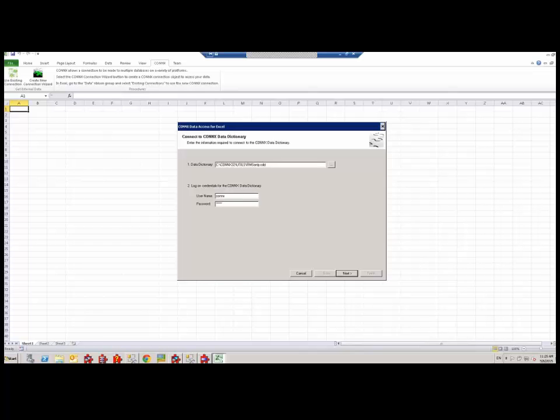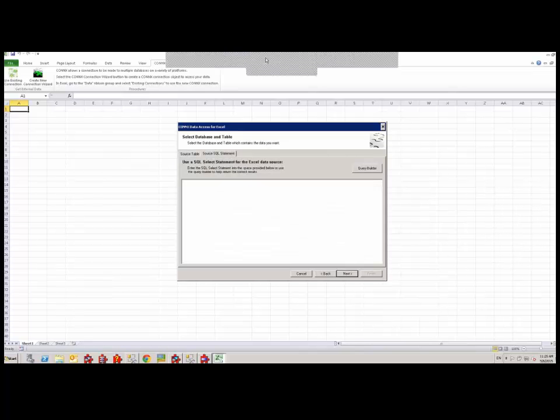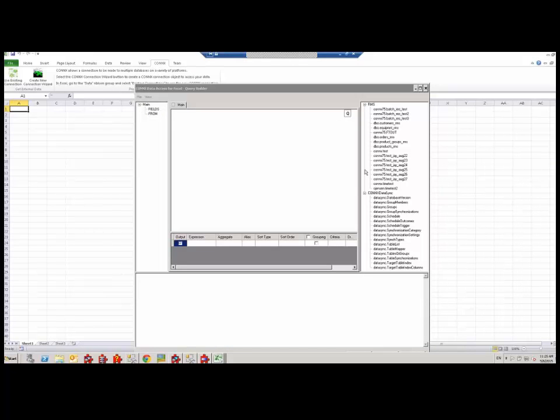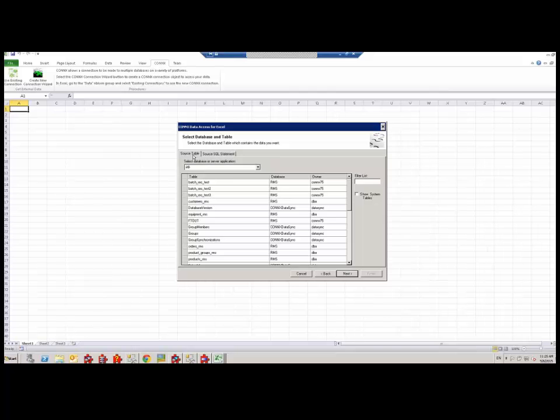And then once you do this, it'll go through and it'll give you a list of the tables and the databases that exist in here. Now there's a couple different avenues in which you can create this connector. You can simply double-click one of the tables to create just a select star query on that table to populate all of the data. Or you can go into the source SQL statement and write your own query or utilize our own query builder, which some of you as existing customers with Infonaut will recognize. This is our query builder from the Infonaut tool. And then you can create whatever query you want that will abide by the ANSI 92 standards, and that will be the query that will be run underneath the covers when you use this connector.